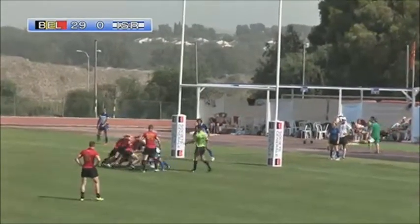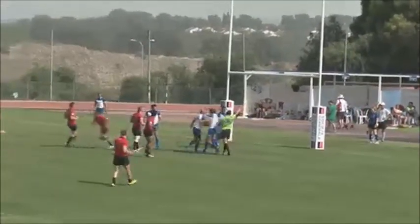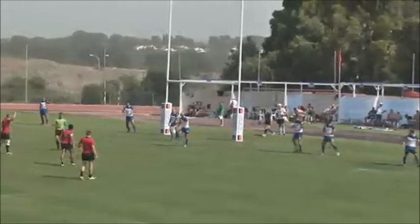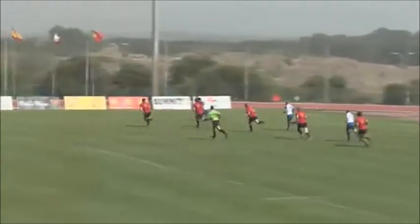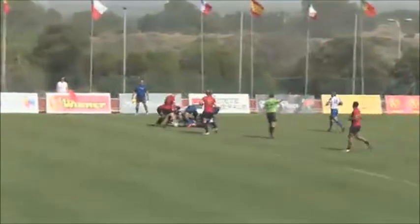Well, that's 24-0 for Belgium. Okay, it's a bit of a feeding of the ball there. Penalty coming right through the side, breaking up. Vitaly's got ball in hand. They have to get the ball out very quickly. Nice chip. Now they have to bring up the pace. Yeah. Now they've got to attack. They've got less than 3 minutes in the game. They've got to come out of this game with a try.